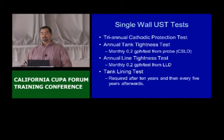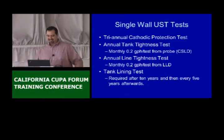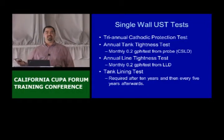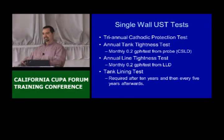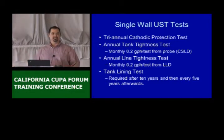Now then, for those of you that were foolish enough to buy a single wall component tank, I've got more stuff for you to do. Another one, every 3 years, you have to do cathodic protection testing. So you have to hire another company to come out and test the cathodic protection components that are testing any kind of steel single wall components that you might have at your station.